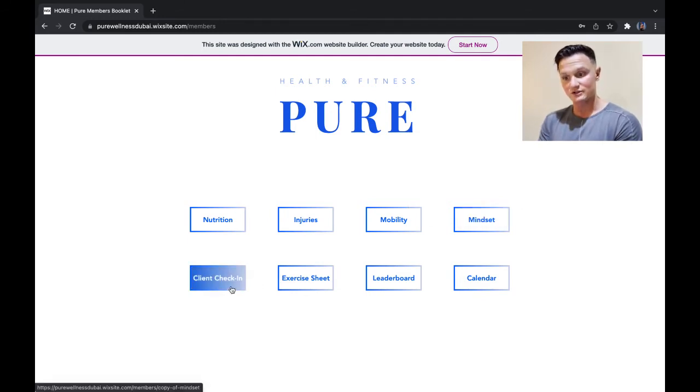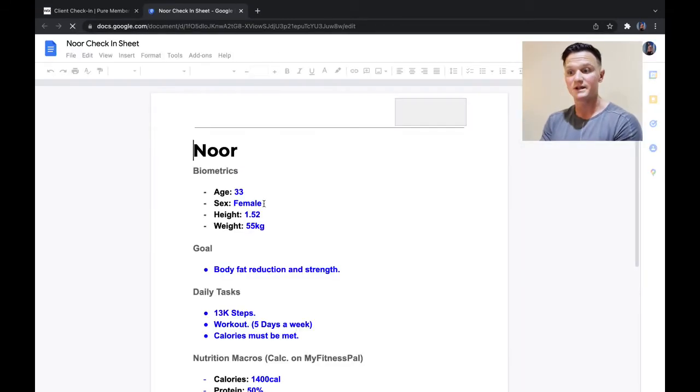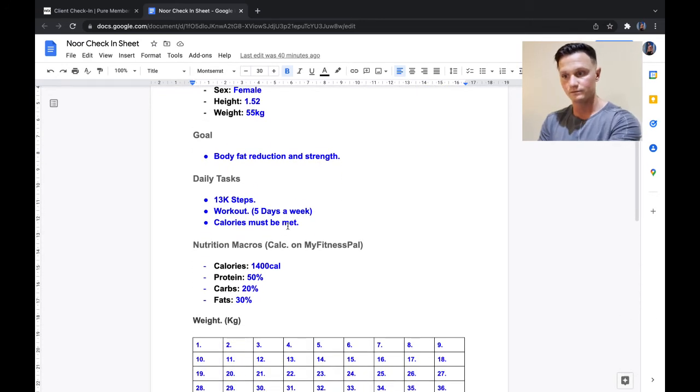Down into the client check-in. An example here would be Noor. These are obviously just made-up names for now. Your name will be on this list. You just need to look through, know where your name is, and click your name, and it will take you straight in. I'll go into Noor, for example. This will give you a breakdown of the actual check-in sheet. Noor will be in here: 33, age, female, weight. I'll give you a strict goal. It'll give you your daily tasks, the things that you need to do per day. Sometimes those are similar with each person, but as you can see, some will change over time.